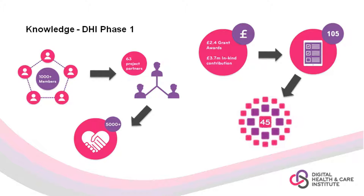DHI has 1,000 members. Any of you can sign up as members as an individual. It's not something you can be part of an organisation for, and that's just if you're interested in new technology around health. Become a member, you get a newsletter, and it's a fairly typical kind of membership offer. It's free. So please come along to our website and have a look.